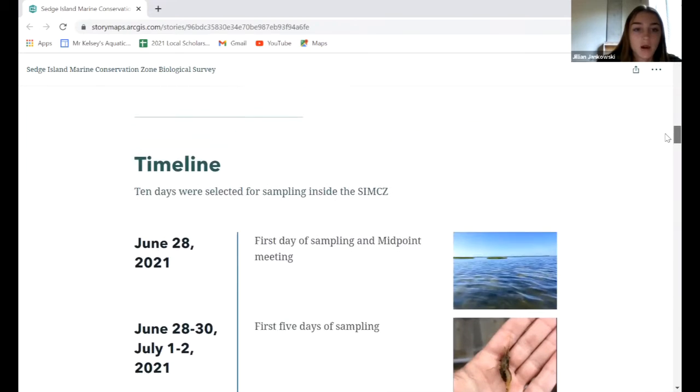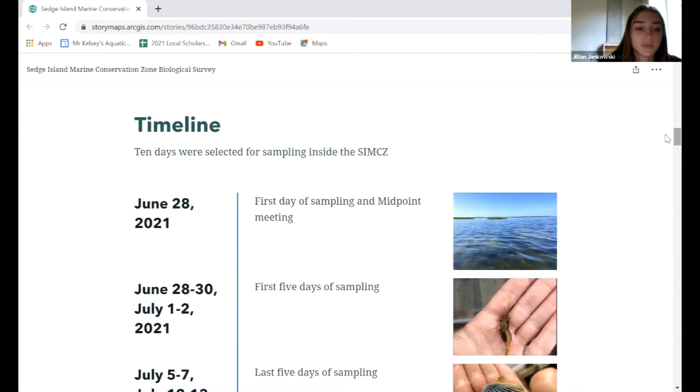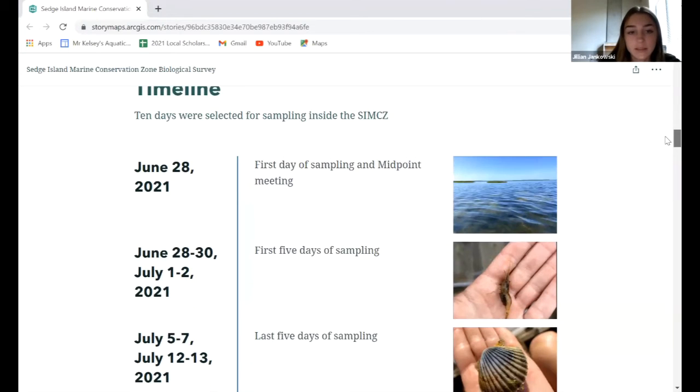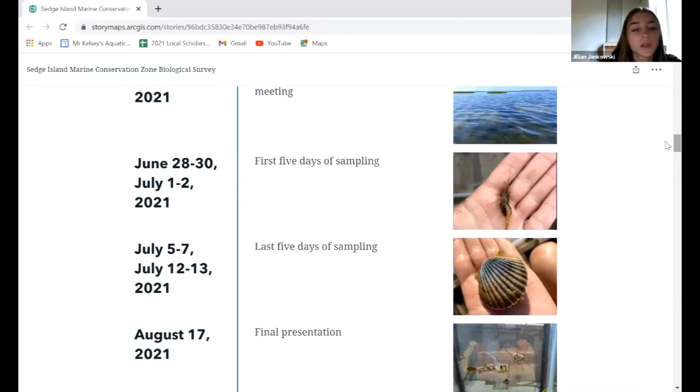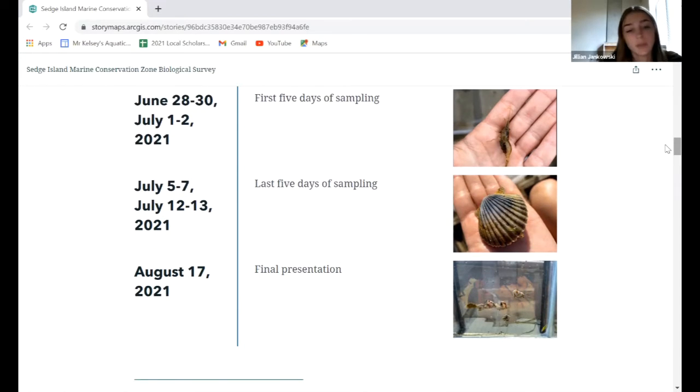So here's a quick look at our timeline this summer with this project. In total, we completed 10 days of sampling in the Sedge Island Marine Conservation Zone. As you can see here, the first day of our sampling was June 28th. And then the first 5 days of our sampling were the 28th through the 30th, July 1st and 2nd. And then the last 5 days of our studies were completed during July 5th through the 7th, as well as July 12th through the 13th. And we had our final presentation in person August 17th.